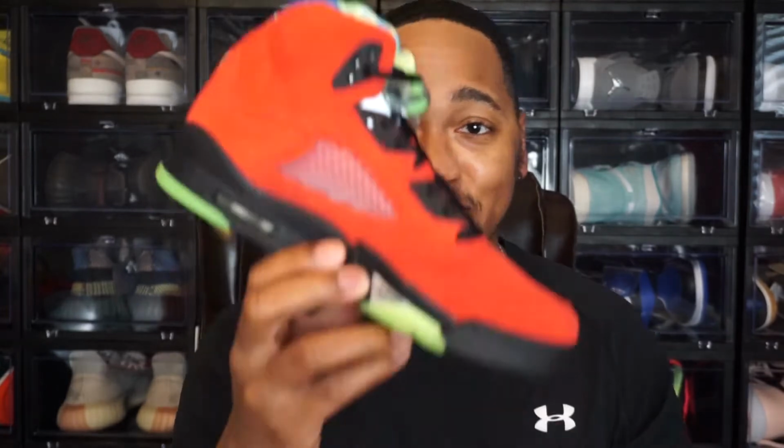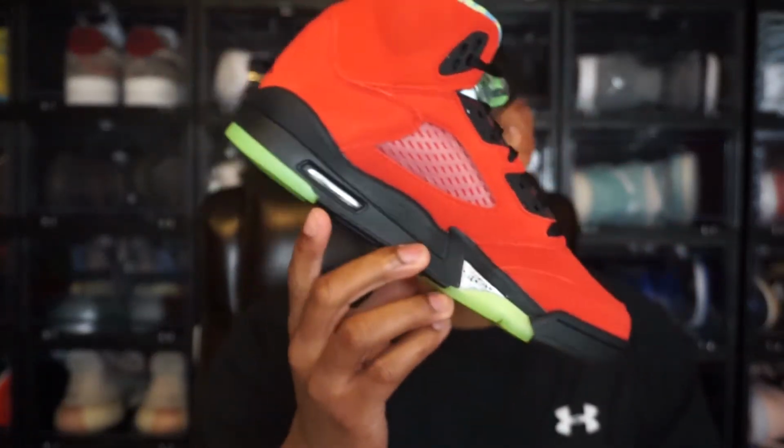So up next we have the What The 5, which came out last year as well. It was November 12th. So if you aren't familiar with the What The concept, it's basically a combination of different Jordans that they put into one shoe.